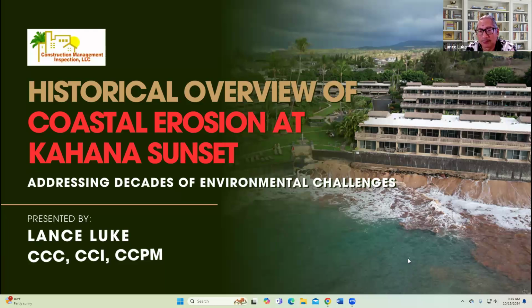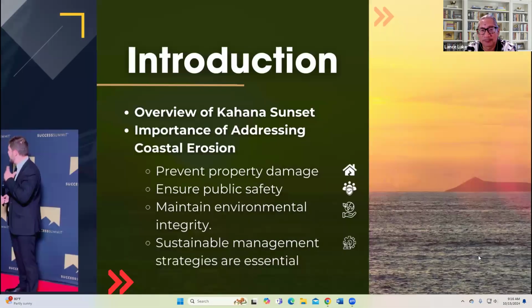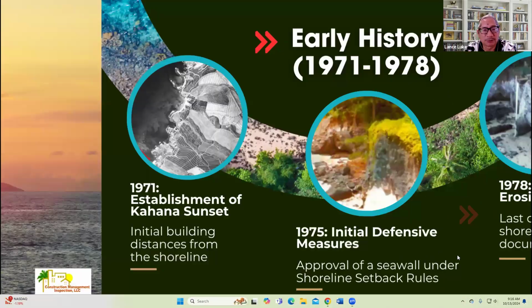Okay, so in this situation, for this particular building, there's no public access because the water has gotten too close to the building. So that's a major issue. Not necessarily the access for the public, but the situation that the building is too close to the ocean and it's very dangerous. So let's skip over after the introduction.